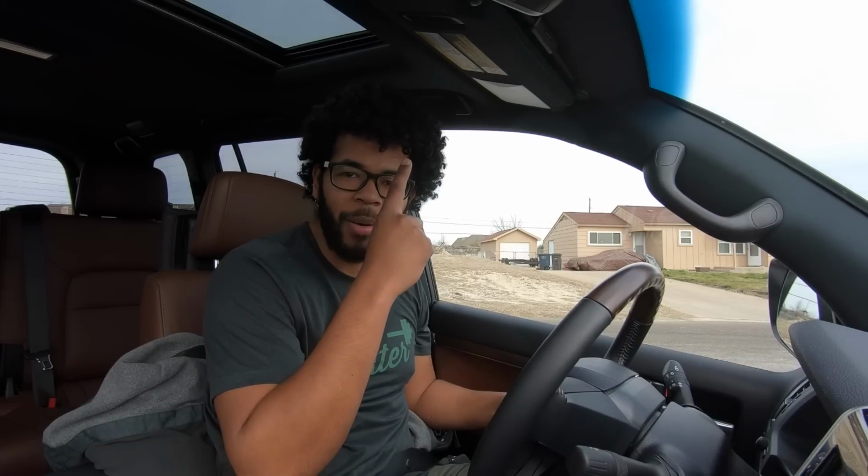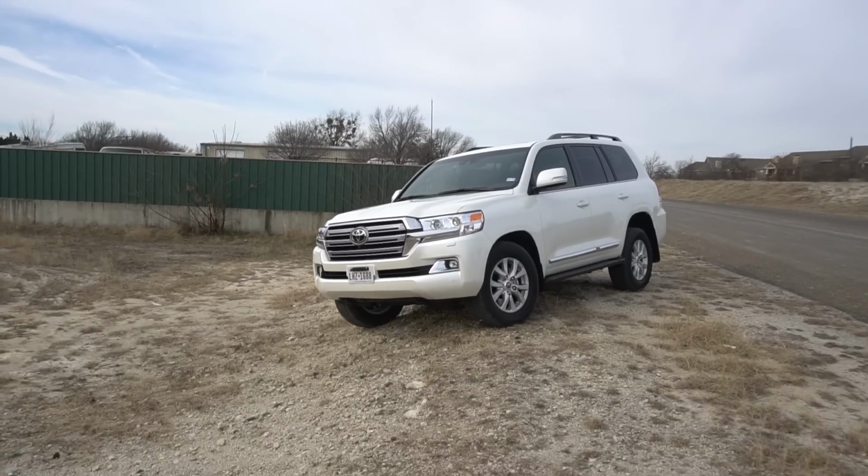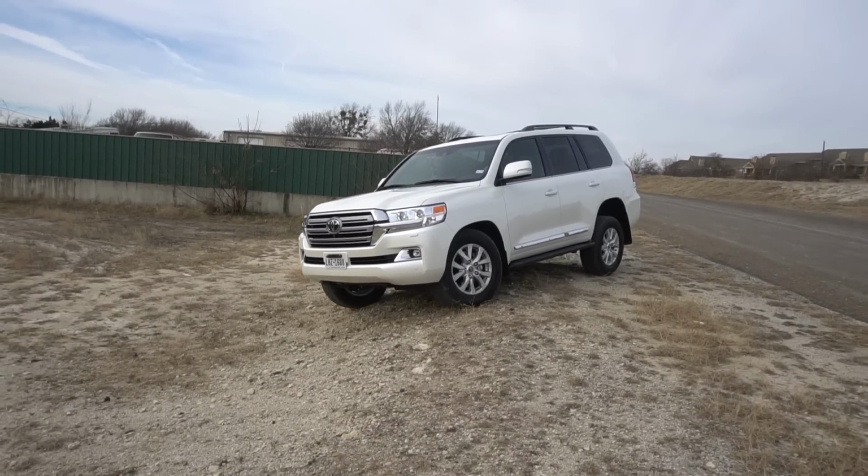All right, so it is a Land Cruiser, so I'm going to take it, not necessarily super off-road, like I just did with the Tacoma TRD Pro. You can click the card up in this corner if you want to watch that. But I'm just going to take it on a few steep hills, see how it does. So hill number 1, I'm going to go down, and it does pretty good. I mean, this is a pretty steep little incline right here. Ooh.